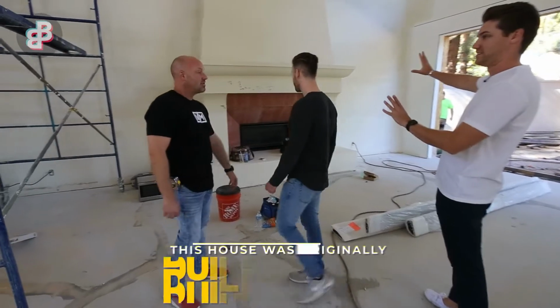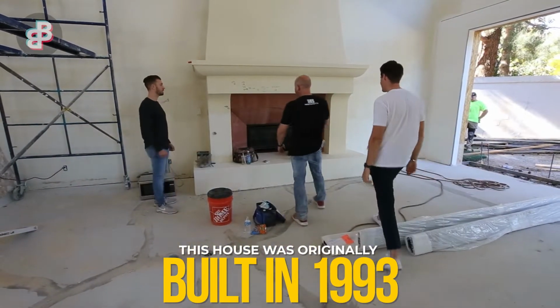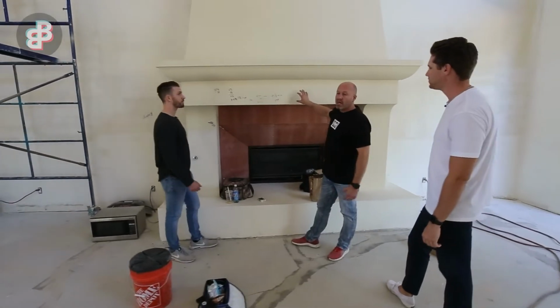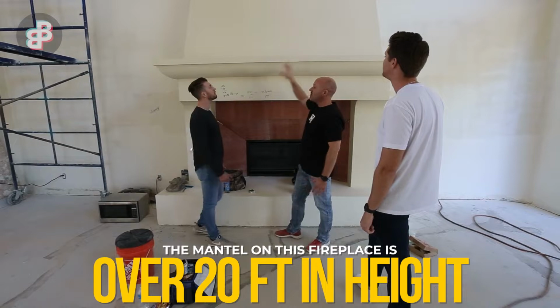So you haven't touched this? No, I've not touched it. The only thing I did... Oh, did you smooth coat it? No, it was all that way. We put a new insert in. Okay. And we're gonna do a concave black stone on here. That's cool. And then we're gonna actually Venetian plaster this. The whole house is gonna be a bright white. And we're gonna do like a matte Venetian plaster on this whole fireplace.